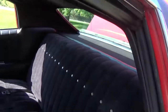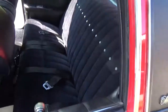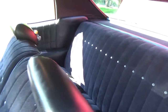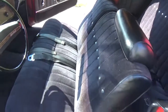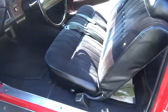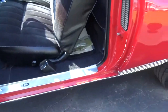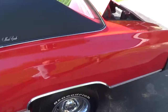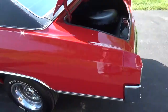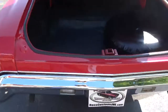They did recover the seats in a nice cloth instead of the vinyl, but they put all the buttons back in like it should have been. A lot more comfortable than the vinyl. I've had the opportunity to drive this car. I've put about 60 miles on it myself. Drives great. Just a super nice car.